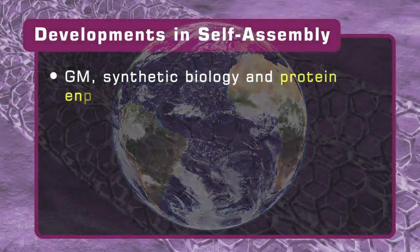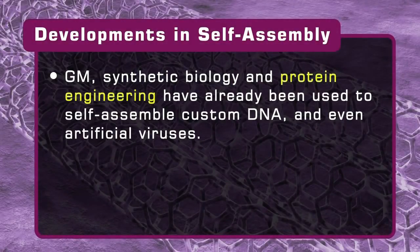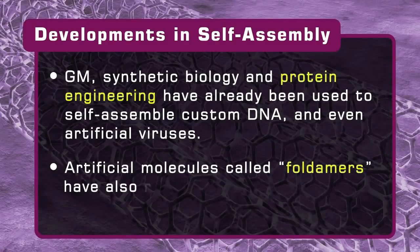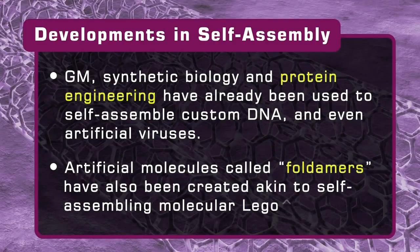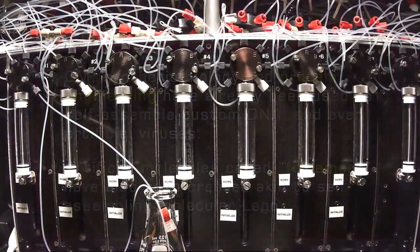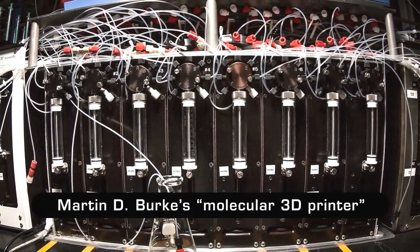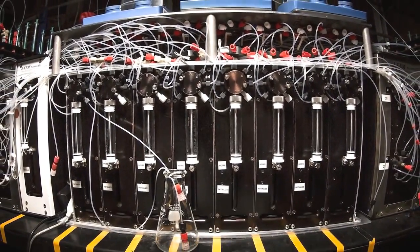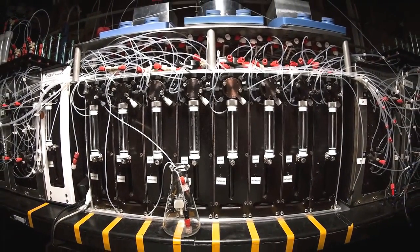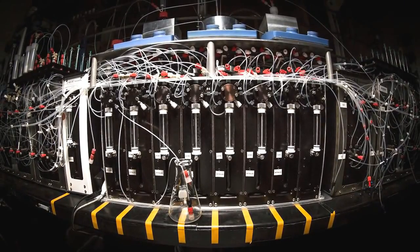Even so, advancements in genetic modification, synthetic biology and protein engineering are now starting to be used to self-assemble custom DNA. Complex artificial molecules called foldamers have also been created and are very much like molecular Lego pieces with complex bumps and hollows that define precise patterns of interconnection. In March 2014, a team led by Martin D. Burke at the University of Illinois even developed a molecular 3D printer that additively self-assembles small carbon-based molecules. The science may be in its very, very early days, but already artificial molecular self-assembly is beyond science fiction.